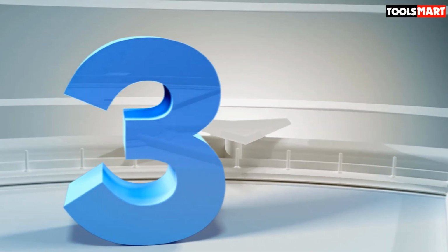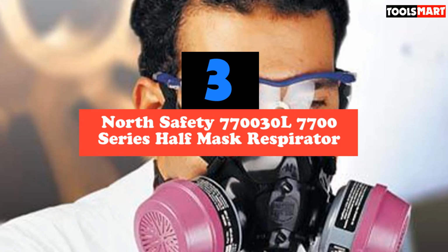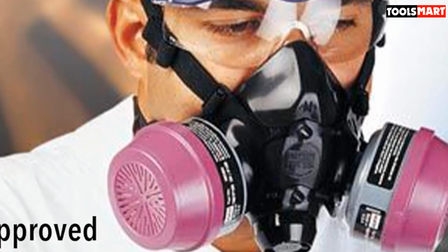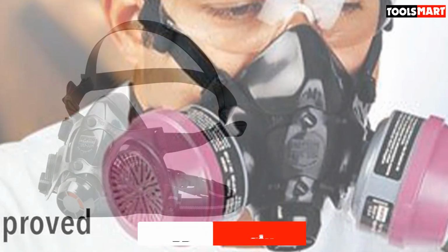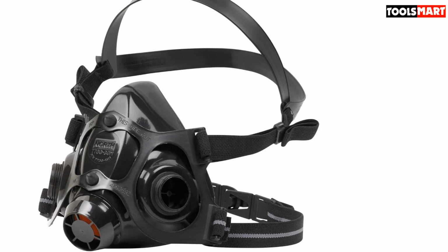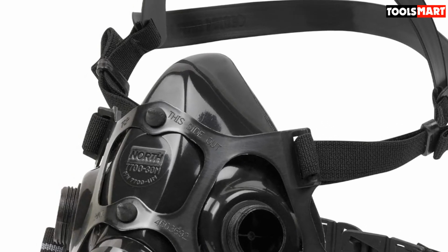The 3rd product on our list is the North Safety 7703L 7700 Series Half Mask Respirator. Common dangers exist in environments that are mostly heavy-duty. For example, the cleaning of tanks, where chemical substances, dust, or microorganisms arise. Hence why the use of a respirator mask is essential. It is, therefore, advisable to opt for a mask that offers well-needed protection, such as the North Safety Half Mask Respirator, an affordable paint respirator, and one of the safest respirator masks being reviewed today.